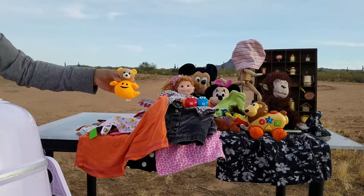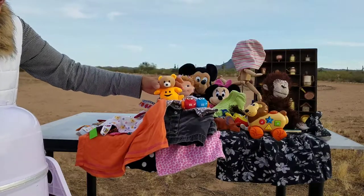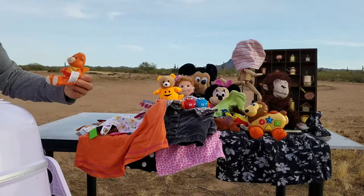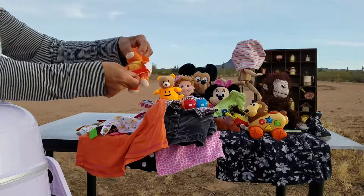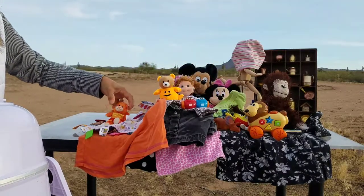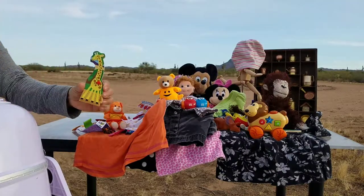And we have a whole bunch of little guys. We have a bear with a happy face. And we have a little bear, a bright orange bear, wearing a bright orange skirt. I hope you can see her here. And a little giraffe puzzle piece.